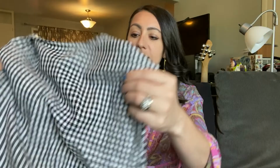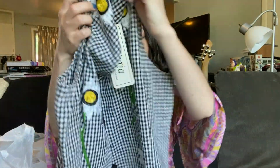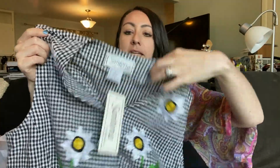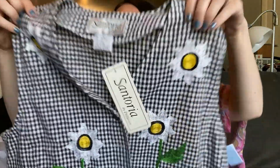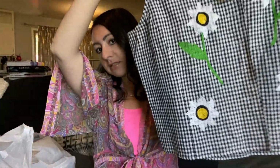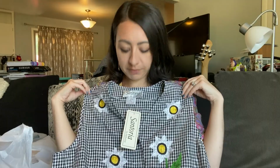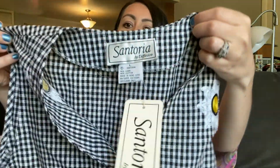So this I picked up. This is vintage, and it was $1.99 on the clearance rack. My Goodwill does have a clearance rack, and it is this checkered floral vest. This is what I would consider very vintage. Brand is not important, it's a size large.